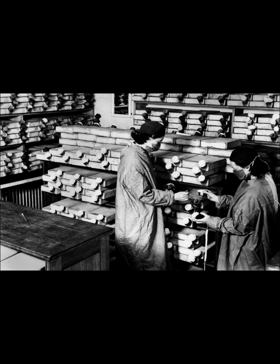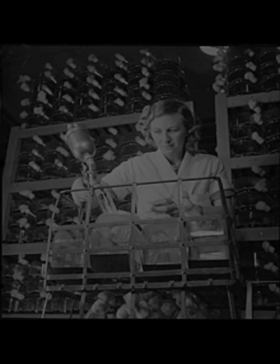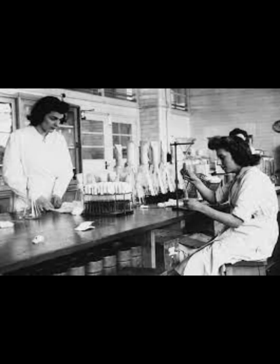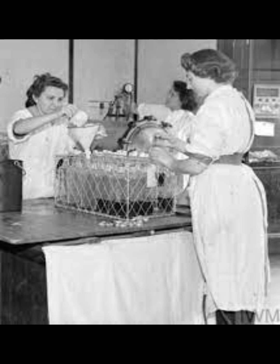However, production was still extremely limited. 6 women, known as the Penicillin Girls, were in charge of fermenting and saving as many precious milligrams of penicillin. The women played a vital role in mass production. Their dedication helped save countless lives by ensuring a steady supply of the life-saving antibiotic.